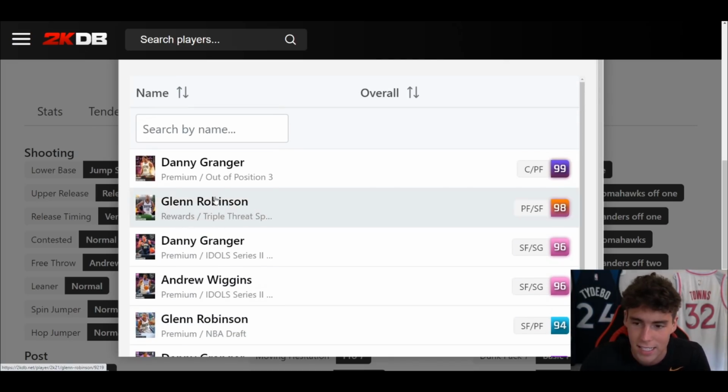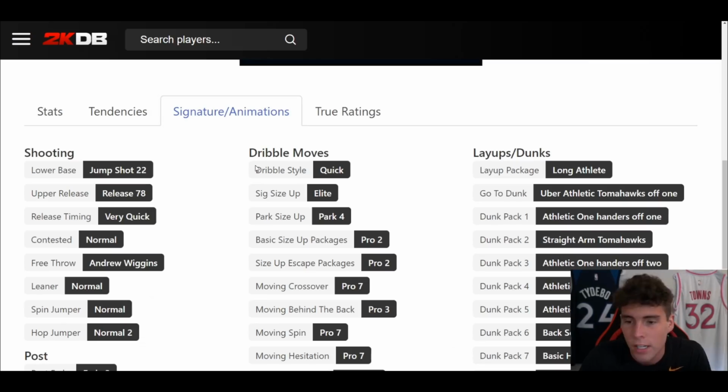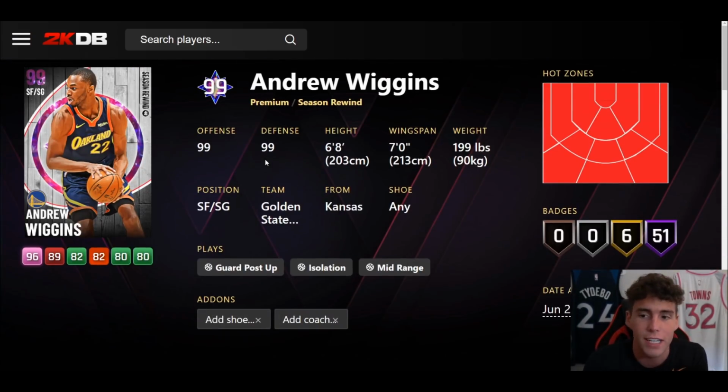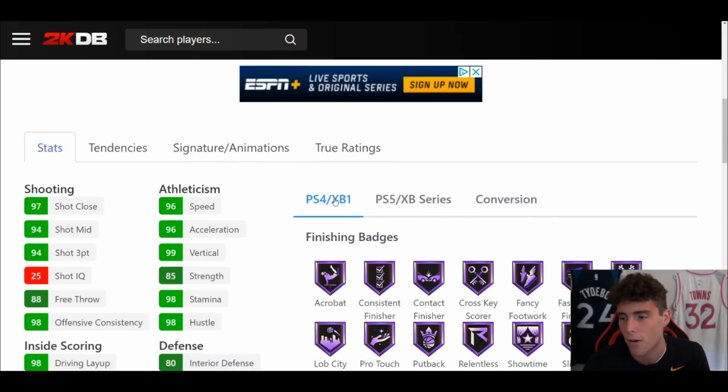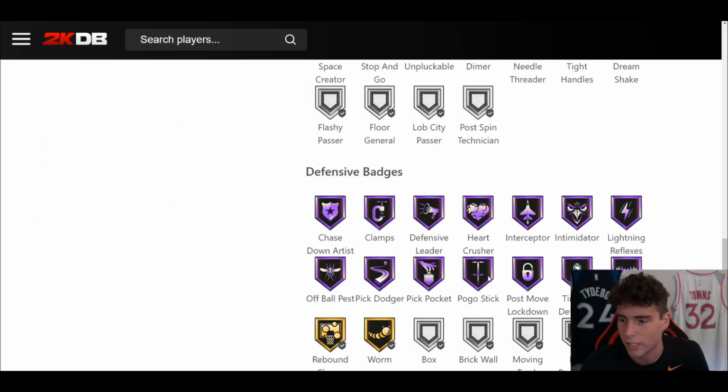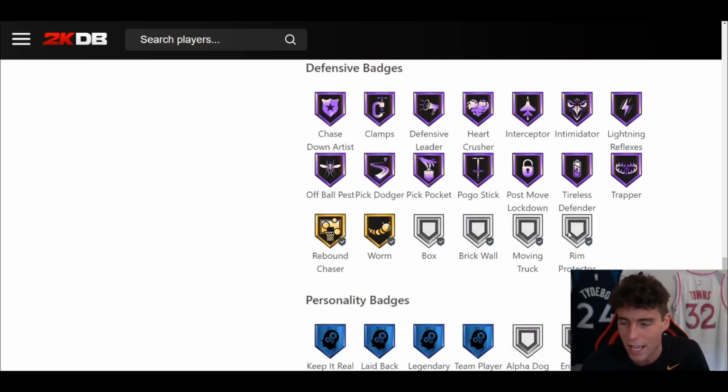You look at the cards that I've had with it: Glenn Robinson, Danny Granger, just always a smooth kind of upper. Quick dribble style, Pro 2 size escape, Pro 3 moving by the back. I'm telling you guys this: if he did not come out in a Season Rewind set, he would be more hyped up. Again, he's not a perfect card by any means. He doesn't have all the badges in the world, but he has most of the important ones outside of rim protector.